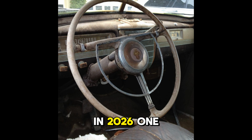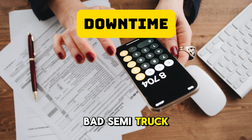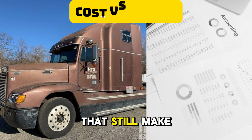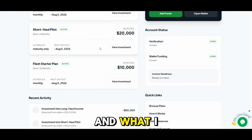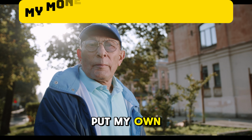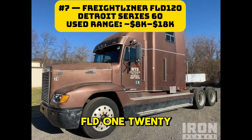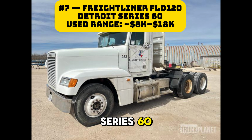In 2026, one bad semi-truck can destroy your returns. So I went looking for 7 that still make financial sense, and what I found changed how I put my own money into trucking. Number 7 is the Freightliner FLD 120 with the Detroit Series 60.